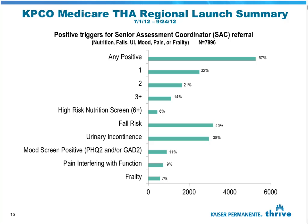And the percentage of folks that are positive on only one of all of these multiple issues was 32%. Two was 21%, and of course, once we get to three or greater, it gets down into the 14% range. And then below that shows you of those things that are positive, the percentage of that close to 8,000 folks that were positive on each area. So high-risk nutrition screen, that 6+ is just an indicator of a score we assign to each of the questions as far as risk. Approximately 6% of our folks are self-reporting nutrition risk. That could be anything from food security to dental issues to a variety of issues.